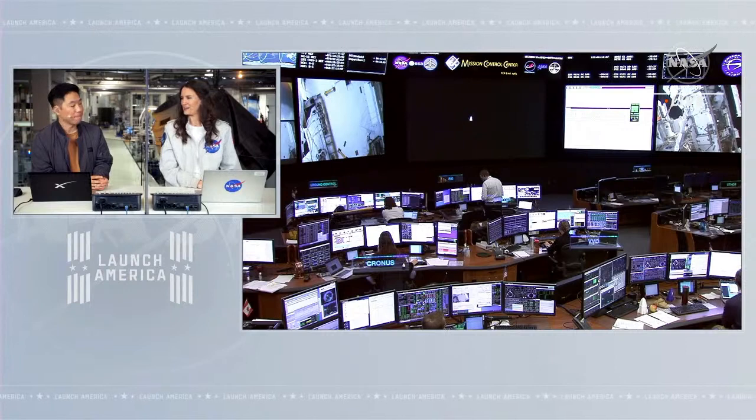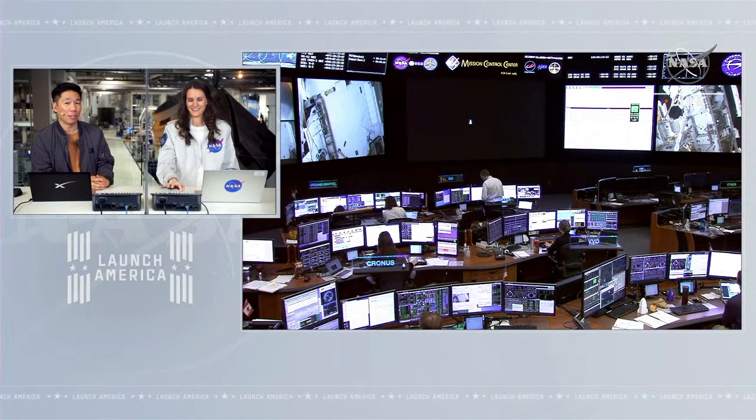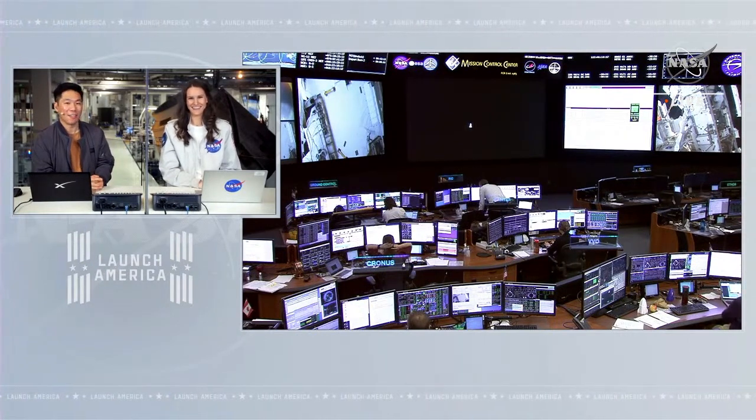Sounds pretty fun to have a picnic in Crew Dragon. Right, they already have the cool views, as they've told us, and now they get catered meals too. I'm, again, becoming increasingly jealous of the astronauts.